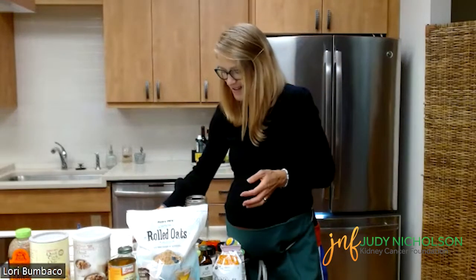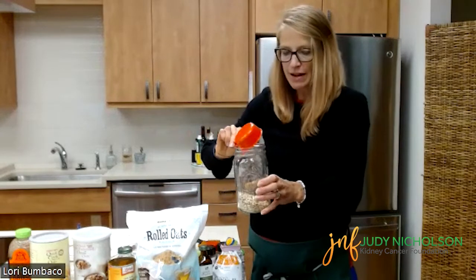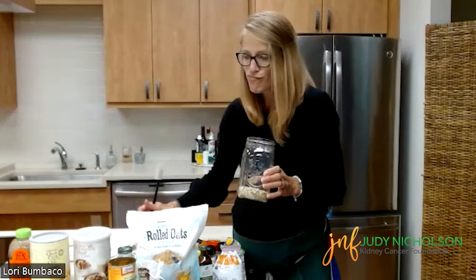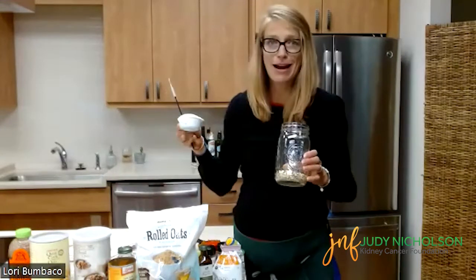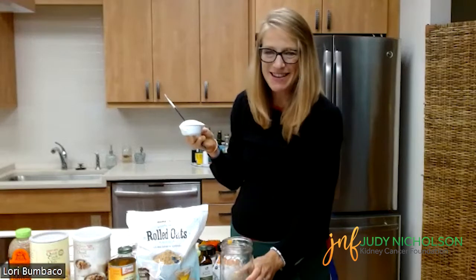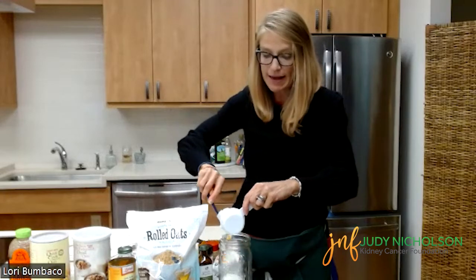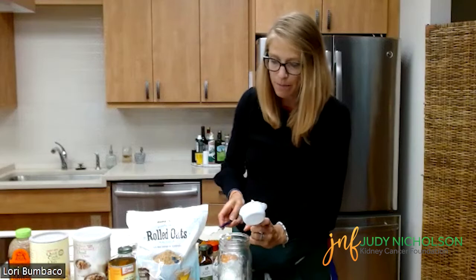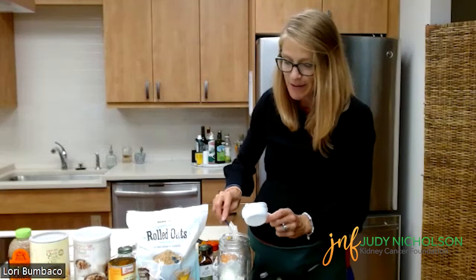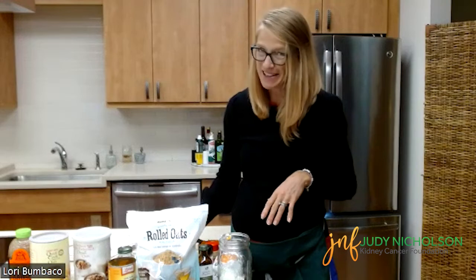So we're going to start with our mason jar here, and we're going to add to this some old-fashioned oats. This is about 1/2 cup. You can add a little bit more, maybe a heaping 1/2 cup. Then I'm going to add one of my favorite ingredients, plain Greek yogurt. We're going to add some great healthy probiotics to this overnight oat mix. Now this is plain because if I wanted to, I could sweeten this with something like maple syrup or honey, but I'm not going to because this particular recipe is going to be sweet enough for me because of what I'm adding to it.